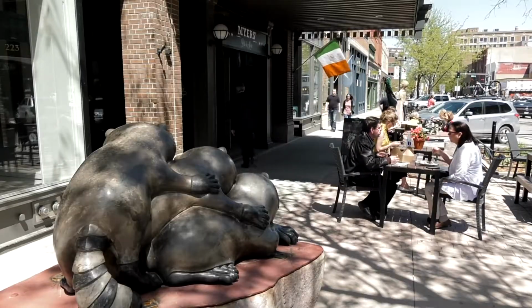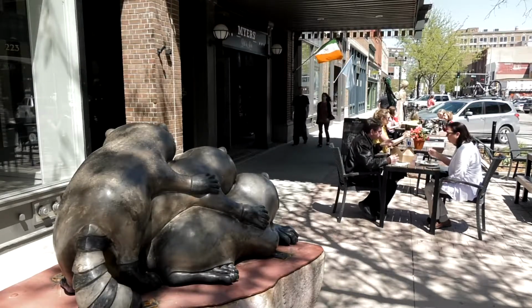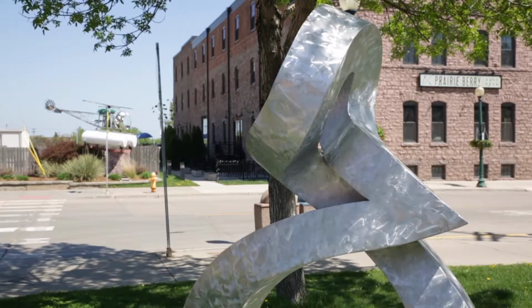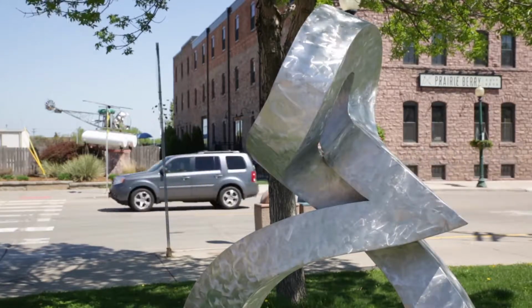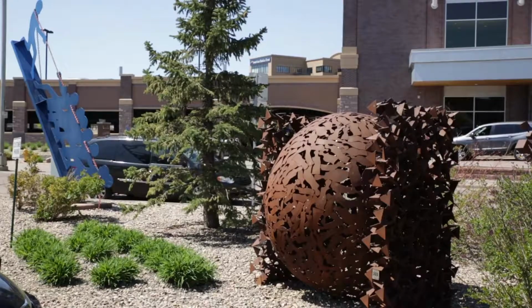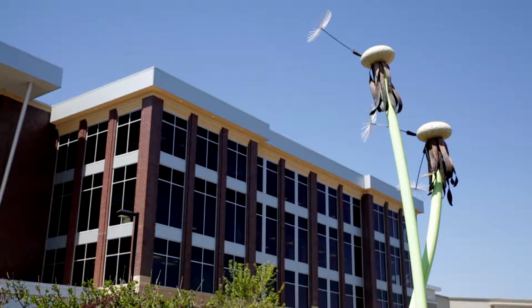This is the 15th year of SculptureWalk. With 57 sculptures throughout the year, we've had 770 sculptures in downtown, but probably closer to 850 to 900 sculptures just with lease sculptures and at our satellite programs. We've sold over 185 sculptures. Many of those have stayed in Sioux Falls.